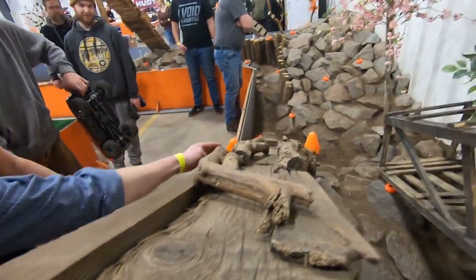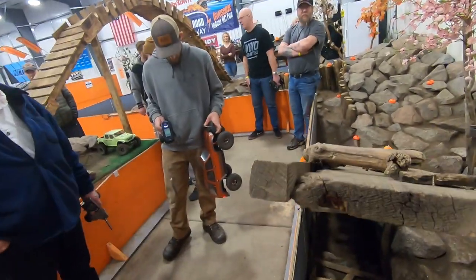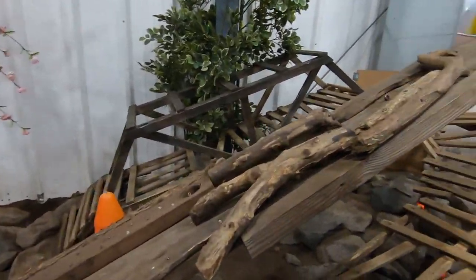This is so much smoother than it lets on right there. Hey, really, the tire just doesn't want to. All right, glad to see I'm not the only one having trouble with that one specific spot right there as well. I only made it up there once.